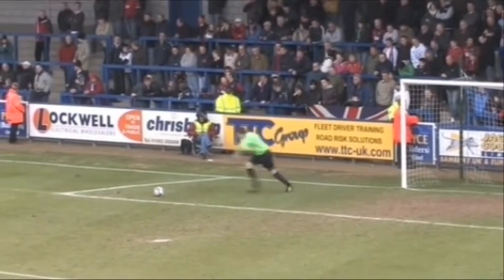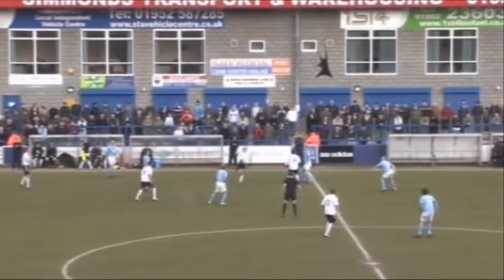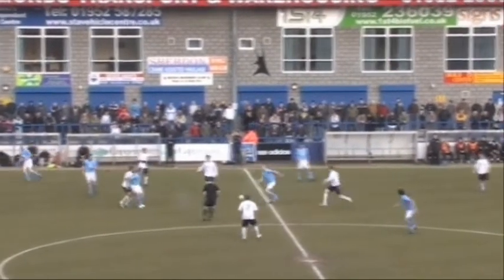You know, there's a long way to go in this tie, and Telford, if they can keep it as it is, or maybe even better, and score. I mean, a shot would be nice, wouldn't it, against York, who've been fairly comfortable.